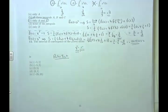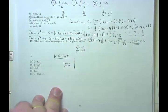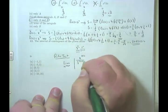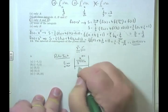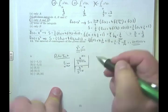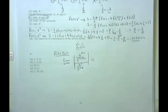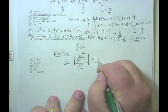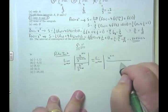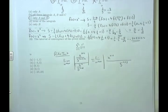So I'm going to use the ratio test on this thing. I'm going to take the limit as n approaches infinity of the absolute value of a_(n+1), which is x to the n plus 1, over 5 to the n plus 1 plus 2, over x to the n over 5 to the n plus 2. Now, this is equal to, clean it up, invert and multiply. This is the limit as n approaches infinity of the absolute value of x to the n plus 1 divided by 5 to the n plus 1 plus 2, which is actually n plus 3 if you think about it, cleaning up my numbers there.